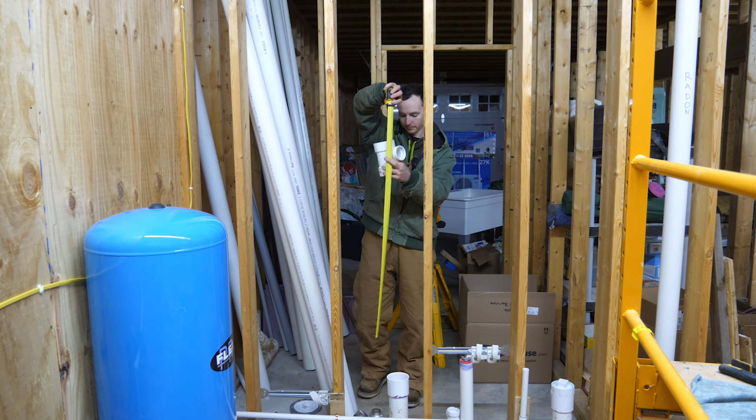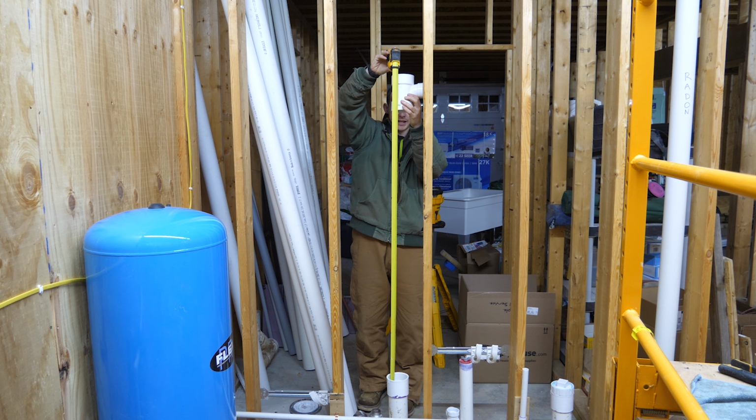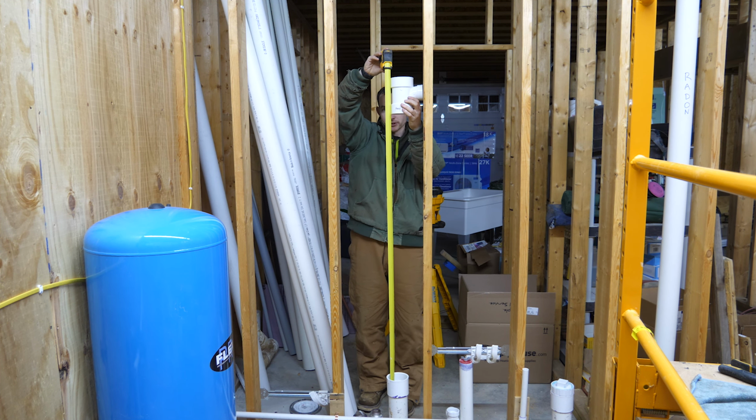Now I can measure my rough pipe length. Don't forget to account for engagement depth, although right here it's really not that critical. So I'm gonna cut about a 51-inch pipe for that. We'll start there.